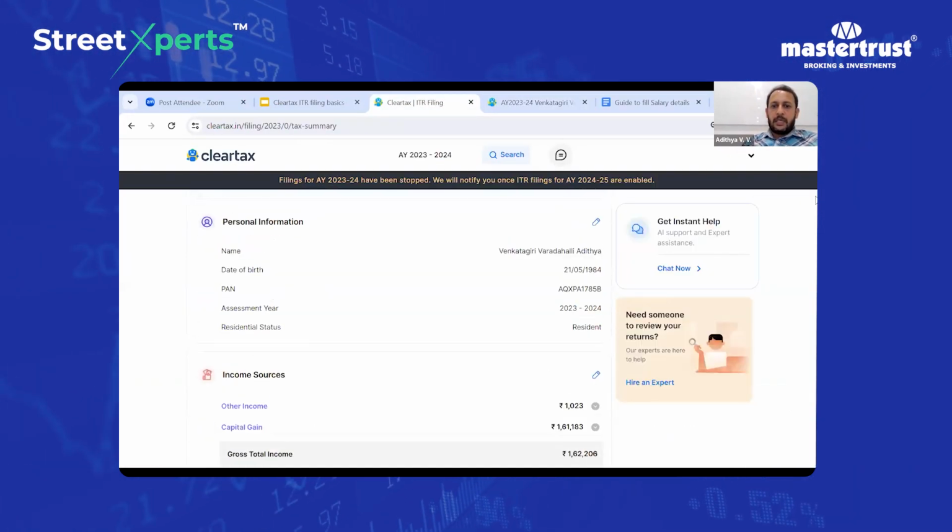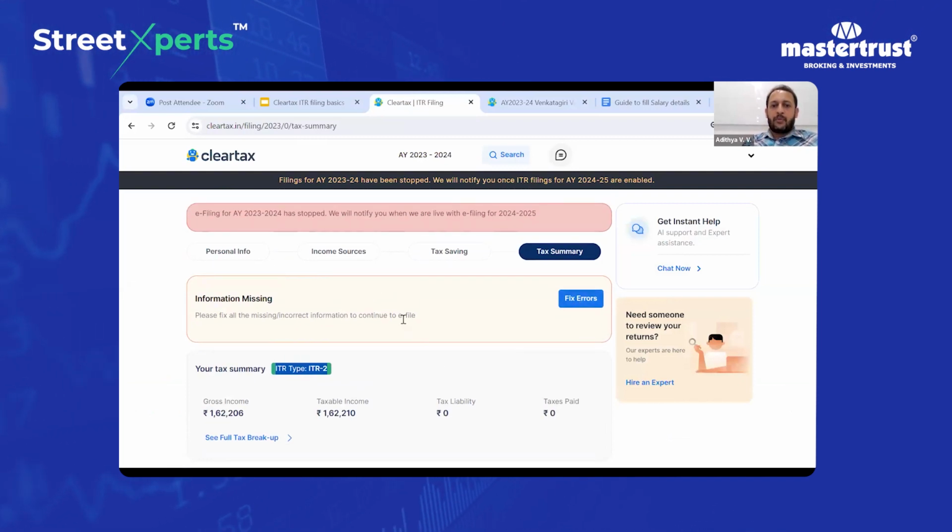Once everything is done, I'm unable to file it now. Once the error is fixed, it will let you proceed. So please proceed, and then it will take you to the payment page. Based on the discount coupons available with you, apply the discount coupon, proceed with the payment and complete the filing. I hope I'm clear with this.